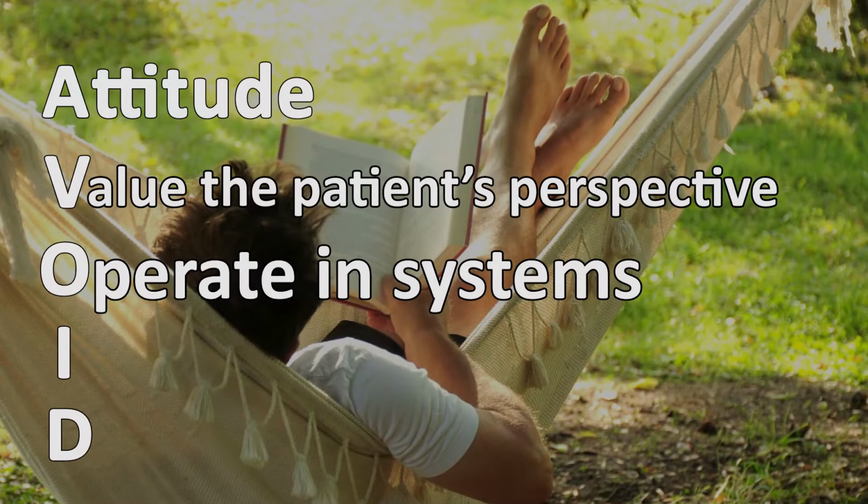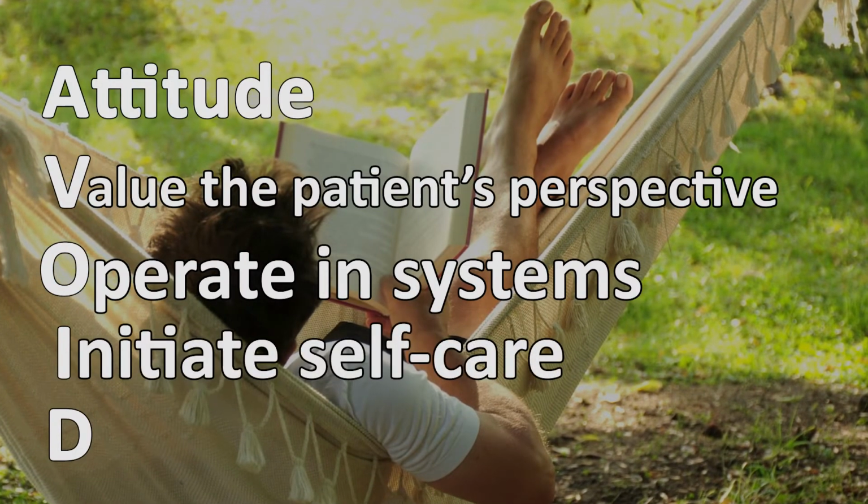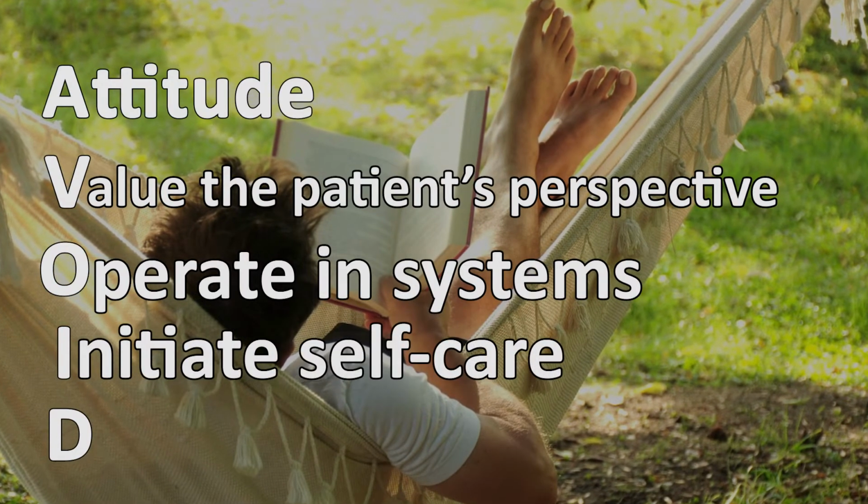Okay, so we've covered A-V-O, and now we're on to the letter I, which stands for initiate self-care. Physicians are incredibly motivated, but they can be workaholics and often perfectionists. It's incredibly important for you to take time off when you're away from work. Slow down and be present with your friends and family. Recharge and refill your tank. Make sure that you take care of yourself so that you can take care of your patients.